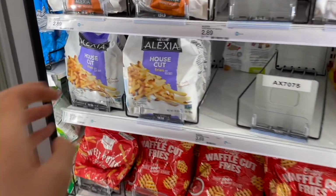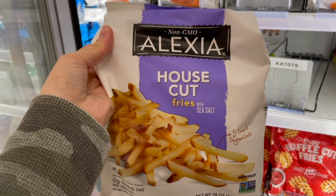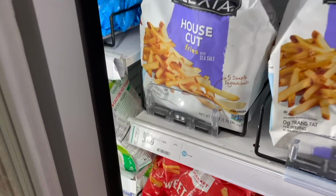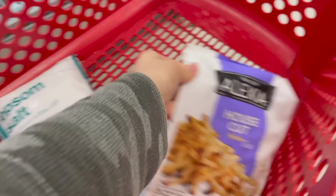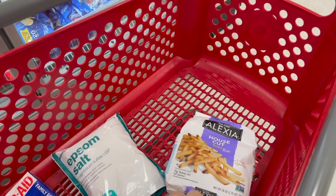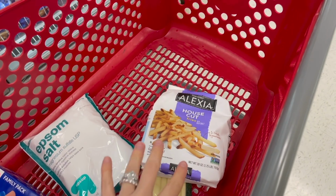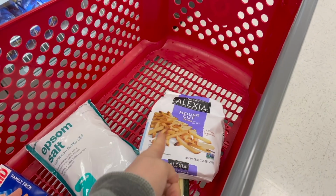I know what you're thinking. This is not the best choice. It's definitely a better choice than some other brands, but I'm grabbing some of these frozen Alexia house cut fries. They are $3.69, and that's because we actually make them for dinner tonight. I was planning on making our own homemade fries in the air fryer and then cooking them in some oil, but I just cut into my potatoes this morning to prep them and they were all bad. So these guys, they're gonna come in handy.